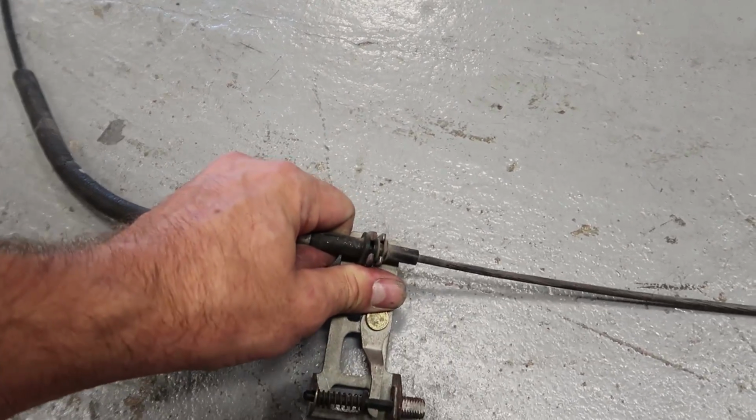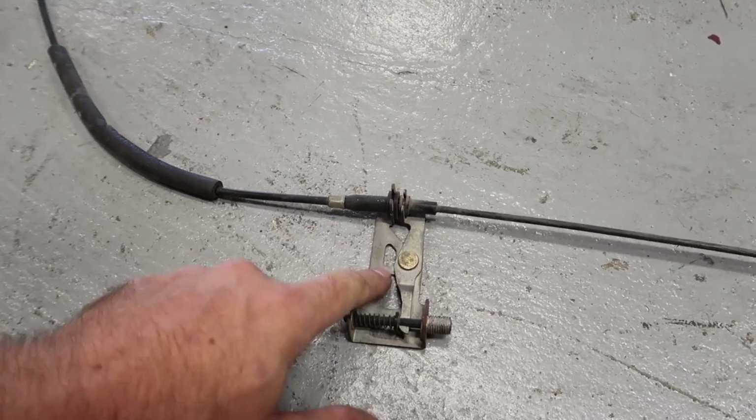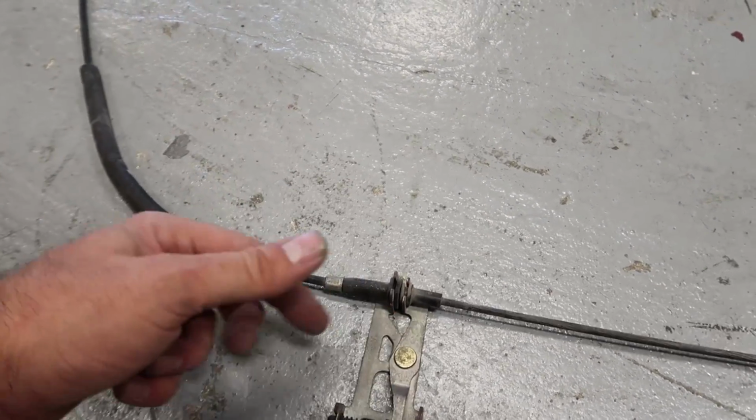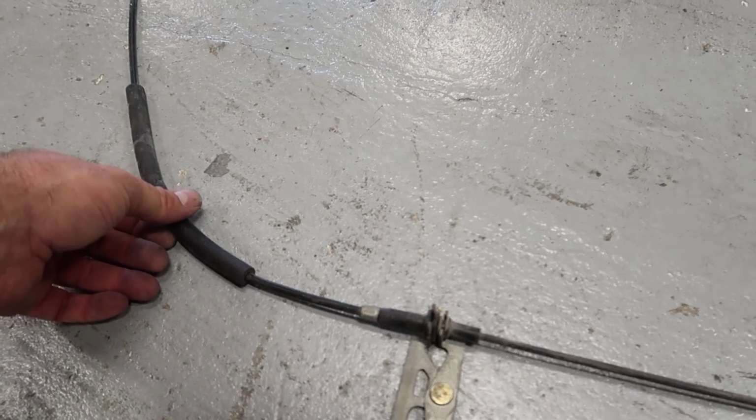I see here there's a connection right there. We probably could have just replaced this. However, Mazda doesn't sell just that part. They sell the whole cable, of course. So we were able to source a cable.